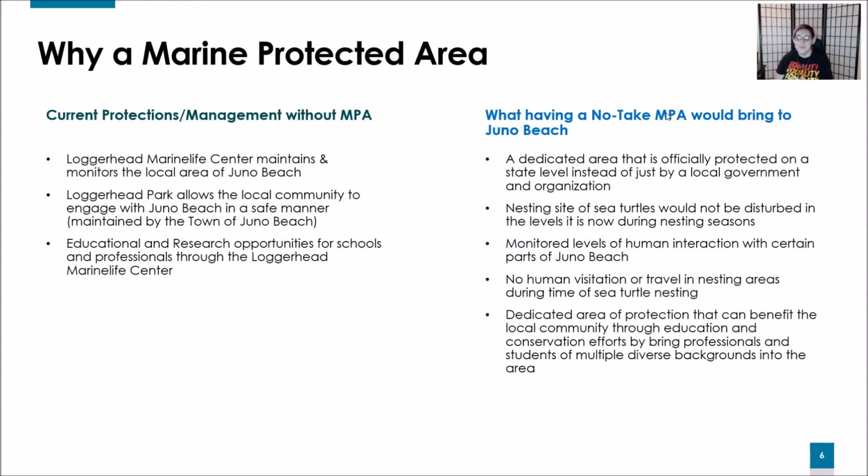which would bring professionals and students of multiple diverse backgrounds into the area from different majors. You can have bio majors, marine majors, education majors. You have vets, like veterinarians. You have history students. I'm a history student. You can learn about the history and how conservation efforts have affected Florida throughout the entire time, but also specifically Florida and sea turtles, or the history of Juno Beach or any of that.